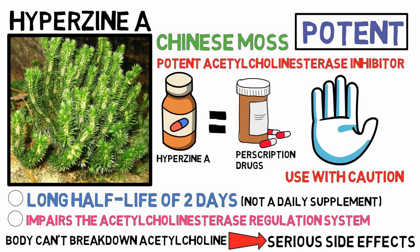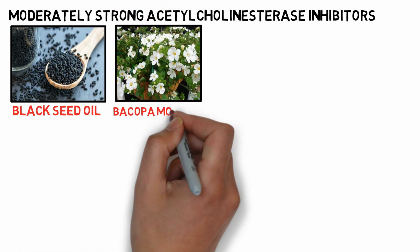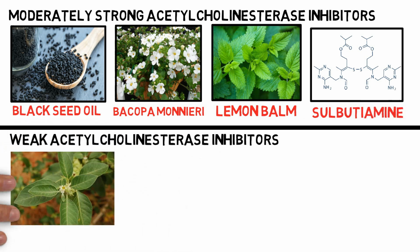Other moderately strong ones are black seed oil, bacopa, lemon balm extract, synthetic vitamin B1, and sulbutiamine. Some weaker ones are ashwagandha, sage, and polygala.